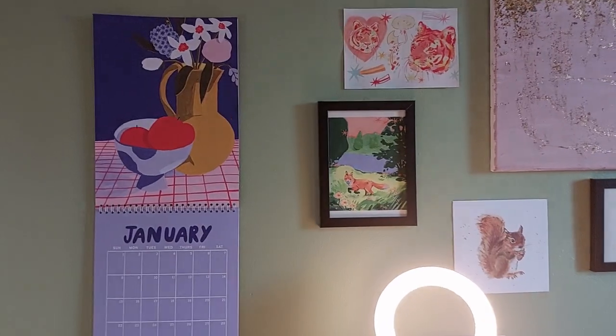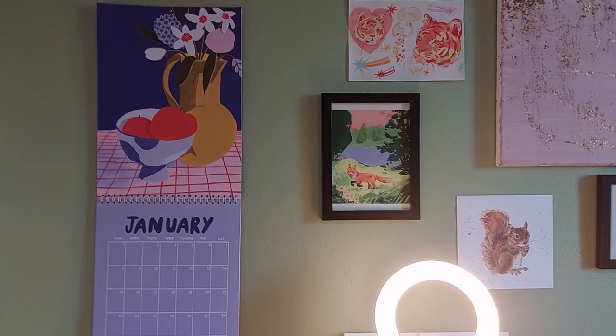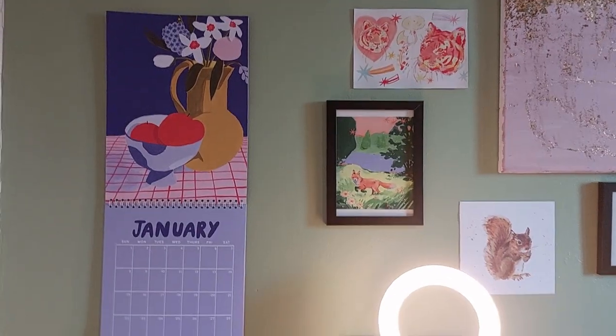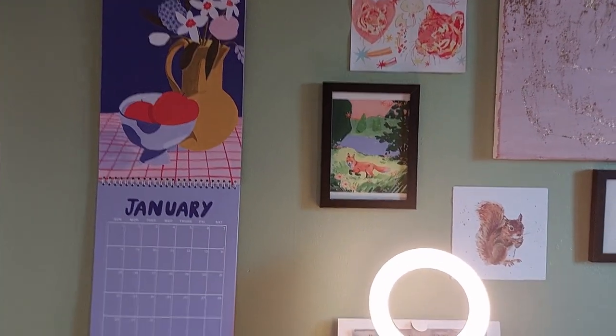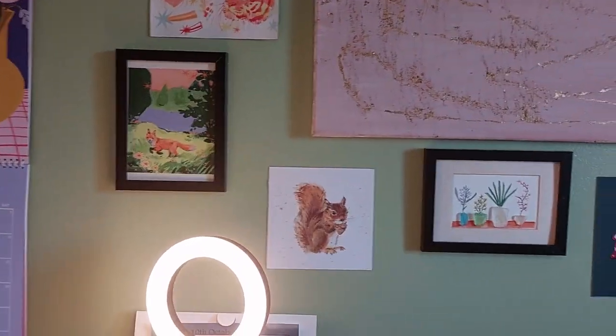It's from Jessica Smith Illustration. She's a local artist to me. She lives in Bath. I love this calendar. It's a still life calendar. And I think they are still available on her shop. If you want to grab them, I will tag her below.